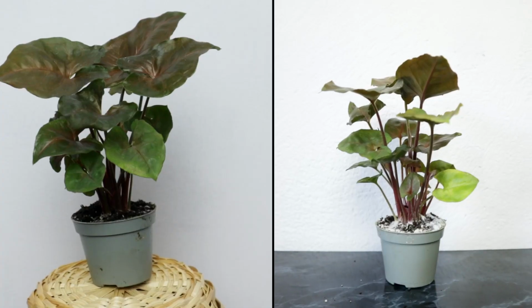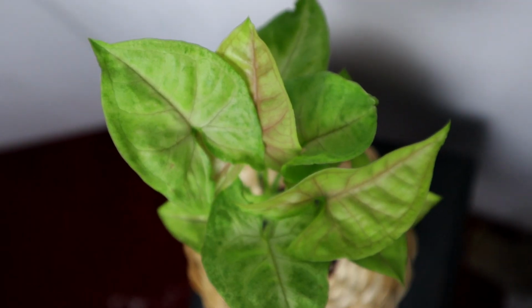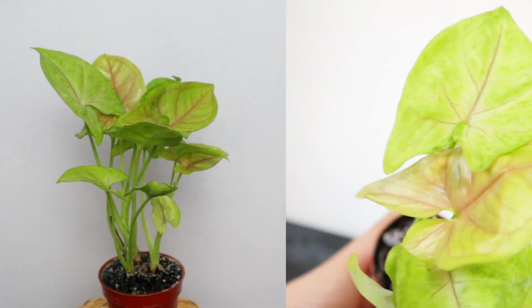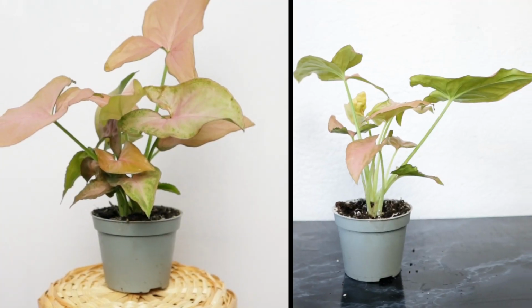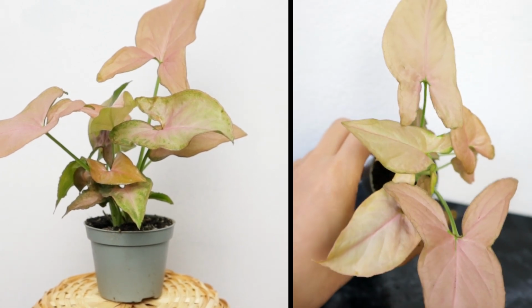Next on the doing okay list are 3 syngoniums, the Maria, Lime, and Pink Illusion. They're not doing much of anything. I've lost a few leaves to yellowing, but that's because I believe they are root bound. They are never overwatered because I only water them when the soil dries out.